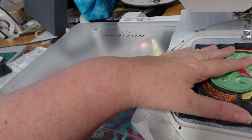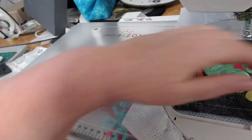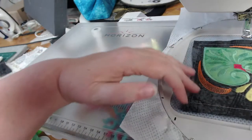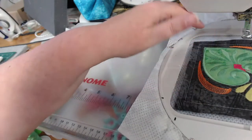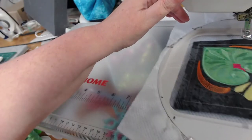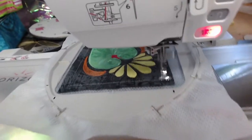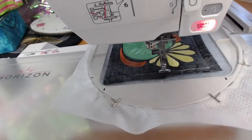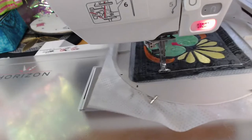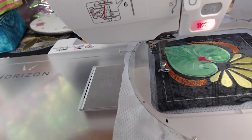I can feel whether or not I've gone too far out with that, and you can also see on the outline there whether I've gone too far out. And then I'm going to skip down to colorway 10. And what this does is this now gives you that accurate outline for when you are going to trim your block.